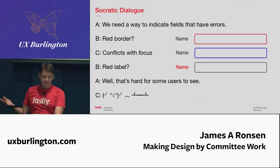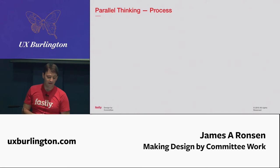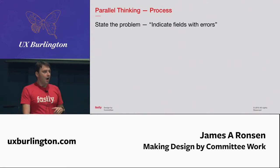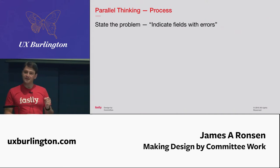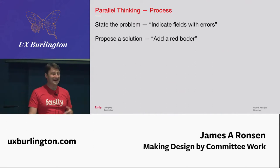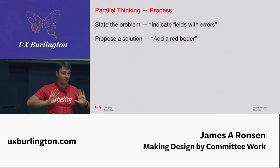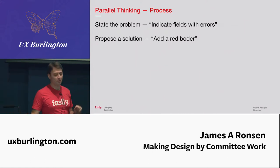So Edward de Bono invented this sort of corollary to lateral thinking called parallel thinking. And the process goes something like this. A person comes into the room and states the problem. We need to indicate fields with errors. Then they state a solution. It doesn't even have to be their favorite solution, just a solution that they think could possibly remotely work. Let's add a red border.